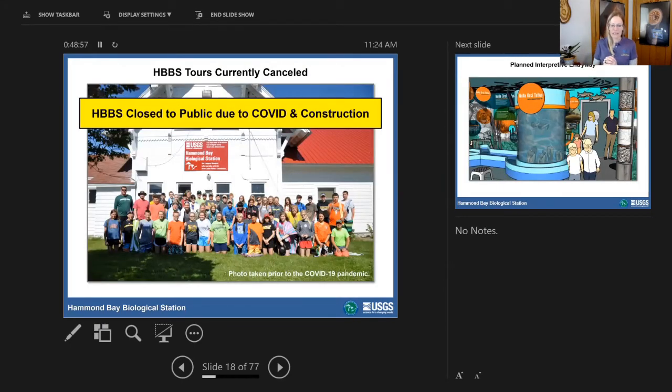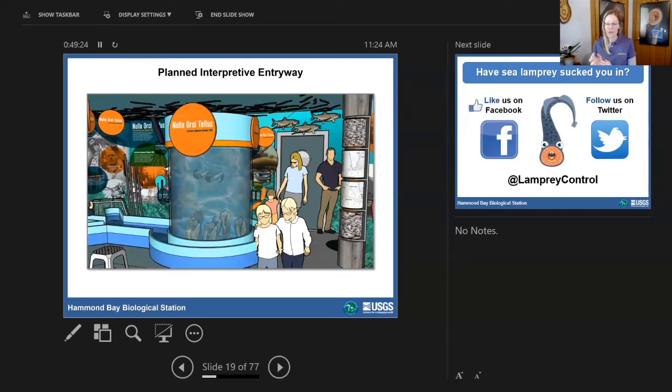I didn't mention yet during my call, Hammond Bay Biological Station has traditionally been open for tours. Unfortunately, again, the pandemic has forced us to close the facility to the public, and the construction of the new laboratory has also forced us to close down the station to the public while that construction work has been ongoing. So we are not currently hosting tours at the station, but it will hopefully only be a few more years where we are back open to the public and back open in a bigger and better way.